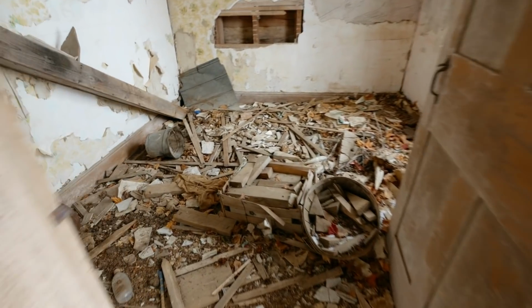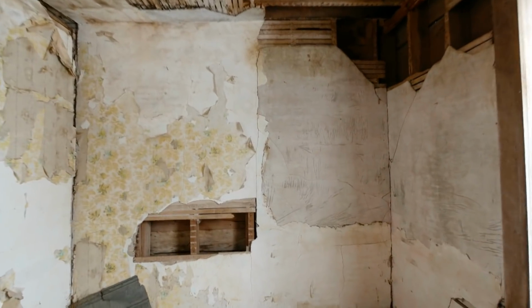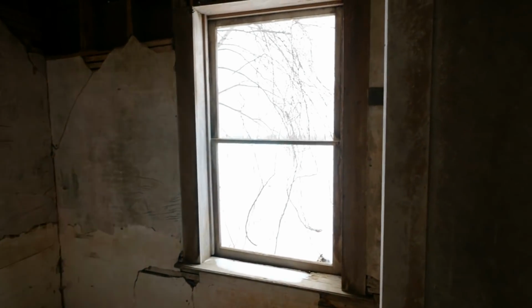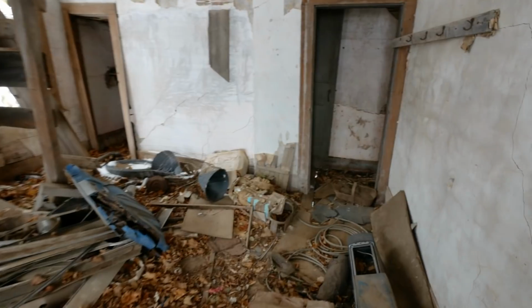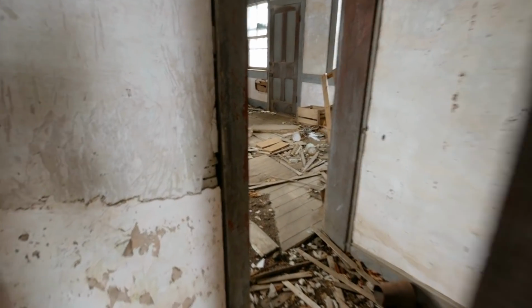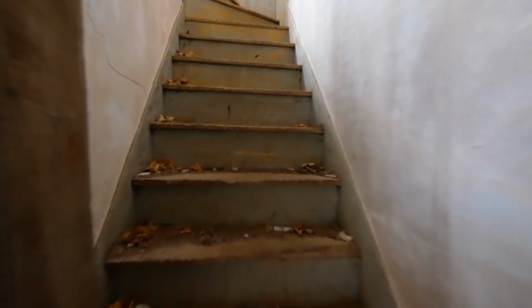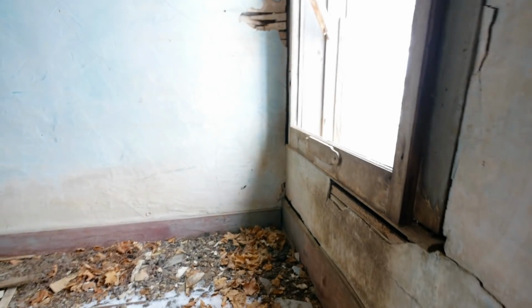This floor is ready to cave in, so I'm hoping it doesn't while I'm in here. Look at the wall there, it looks like scratch marks. Yeah, this is a classic old abandoned house. So I'll walk very lightly here. Oh, look at this. Oh, let me go upstairs first. The place is right beside a snowmobile trail. I think you could hear the snowmobiles just went by.